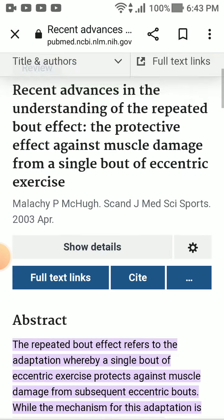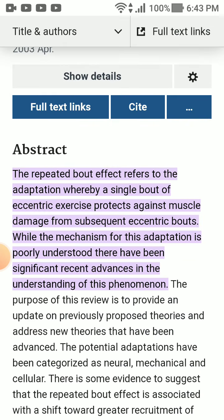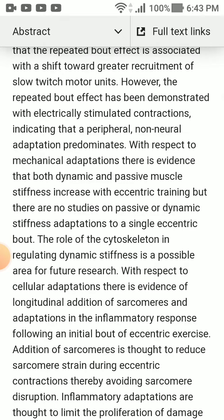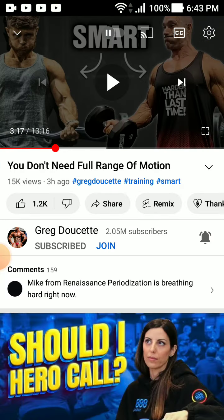No, this is what happens too with that newbie gain thing when you're untrained. This is called the repeated bout effect, the protective effect against muscle damage from a single bout of eccentric exercise. The repeated bout effect refers to the adaptation whereby a single bout of eccentric exercise protects against muscle damage from subsequent eccentric bouts. While the mechanism for this, and it goes into what? It recruits slow twitch motor units. Slow twitch fiber motor units. Why? Because it's endurance. That's why these guys at the 6th week, it's sarcoplasmic hypertrophy in trained people.